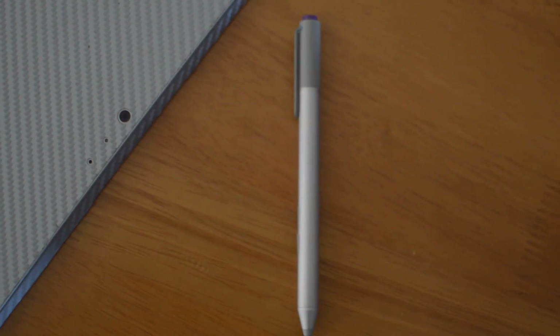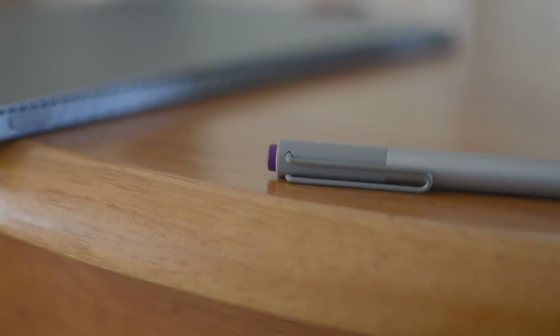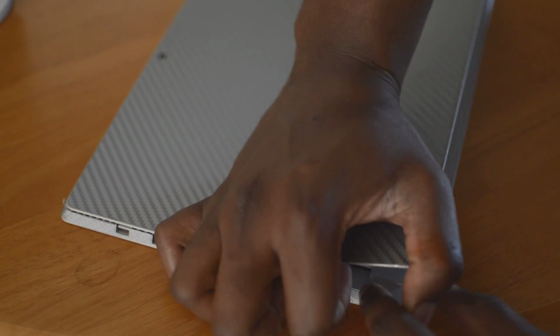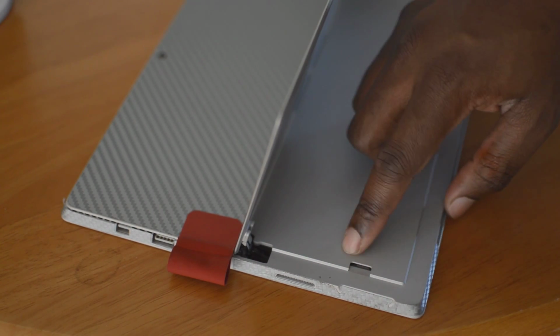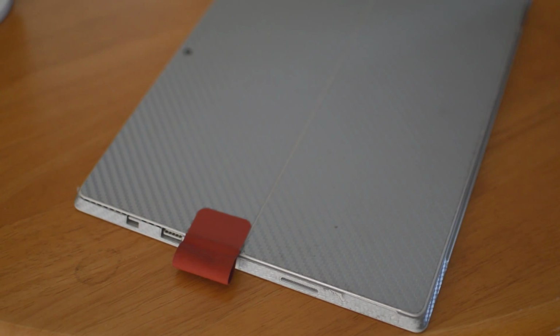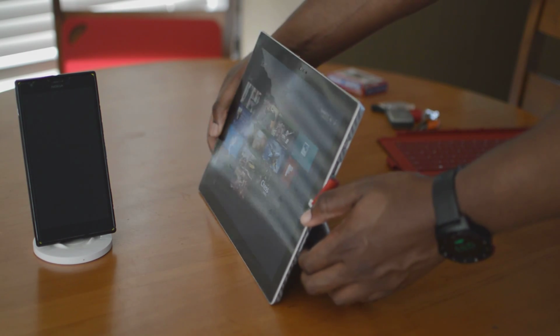At the back you get a 5 megapixel camera as well. You can see the microphone holes, and it comes with a pen as well. The pen has 3 buttons on it, 1 at the top and 2 on the sides there. I'll be showing more features of those buttons later on. With this new generation they've allowed the hinge to open much wider than the Pro 2. You can see there's a micro SD card slot there as well if you want to expand your memory. I've been able to use 128 GB micro SD cards and they work perfectly with it.